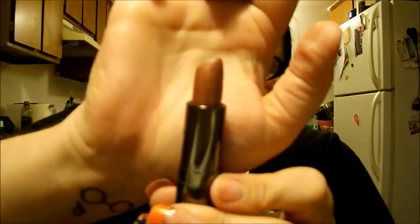Ulta lipstick, which is in number 223, which again is a really pretty shimmery nude color. Got my Revlon lip butter in Creme Brulee, which I stinking love. It's one of my most used lipsticks that I have.